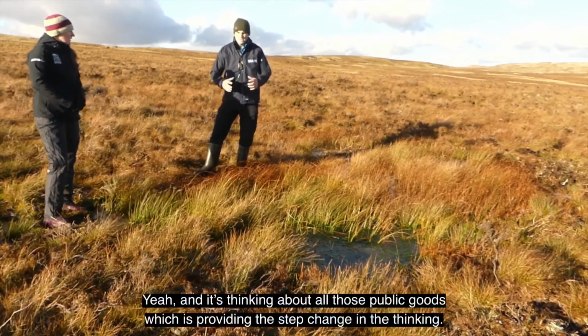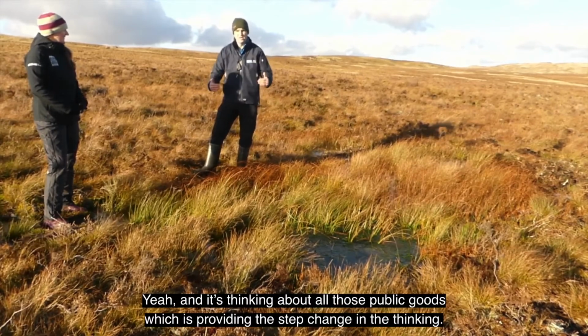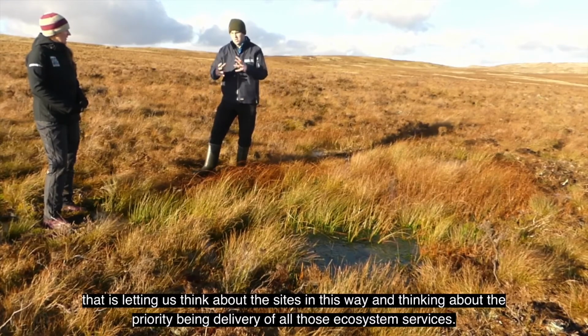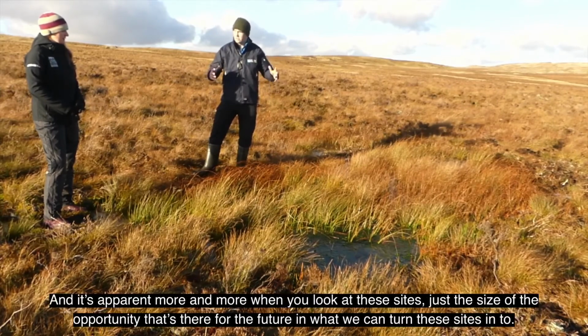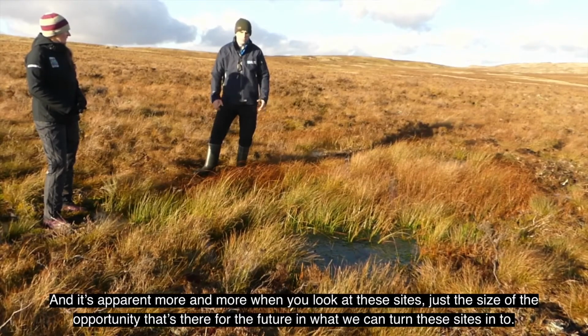Yeah, and it's thinking about all those public goods, which is providing the step change in the thinking that is letting us think about the sites in this way, and thinking about the priority being delivery of all those ecosystem services. And it's apparent more and more when you look at these sites, just the size of the opportunity that's there for the future in what we can turn these sites into.